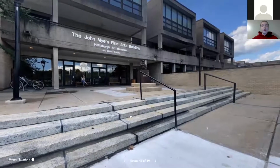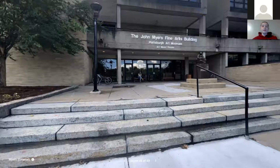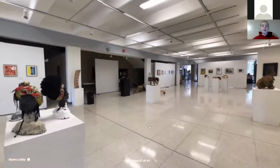So right now we are at the Myers Fine Arts Building. So this is where all of the art, music, and theater departments are going to be. They put on so many performances throughout the year, which members of the community and Plattsburgh students can, of course, go and see. So this is the lobby.